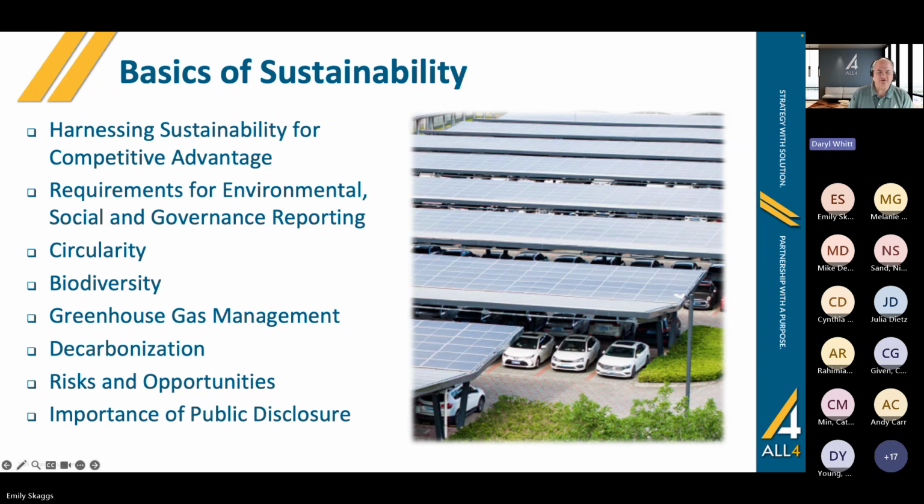Other basic topics, circularity, what that means. We've heard the term, but what does it really mean for business? Biodiversity is another one that we talk about. Greenhouse gas management. We've all talked about greenhouse gases. Some of us have developed inventory, some of us have not. But what does it mean to manage your greenhouse gases? And then decarbonization, another hot topic term, and to understand what it means to decarbonize an industrial business.